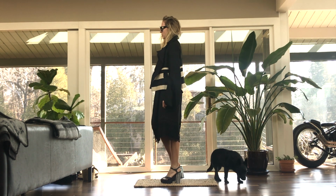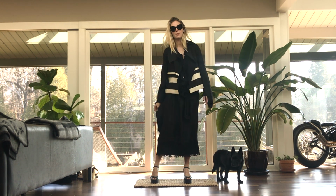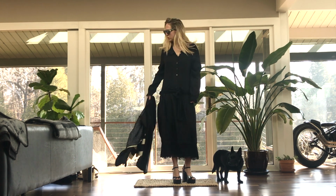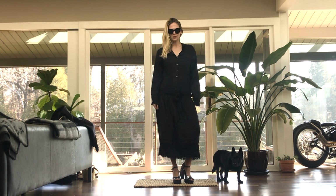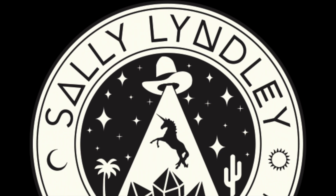You can layer it up with tights if it's winter time. It's just chic. And you guys know I'm a big fan of all black, so obviously this dress is great for all that. So there it is, the Junya Watanabe dress going into my shop, my closet on my website.